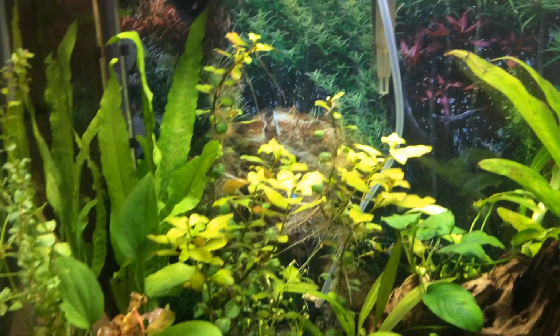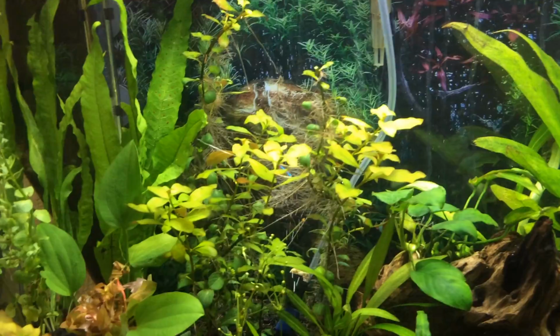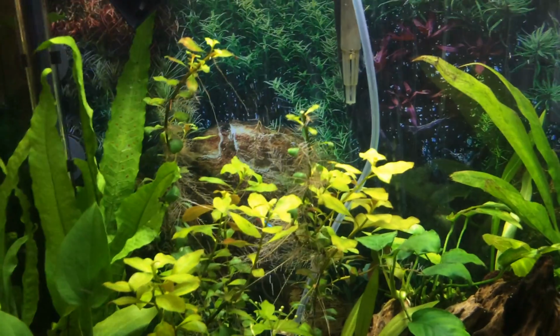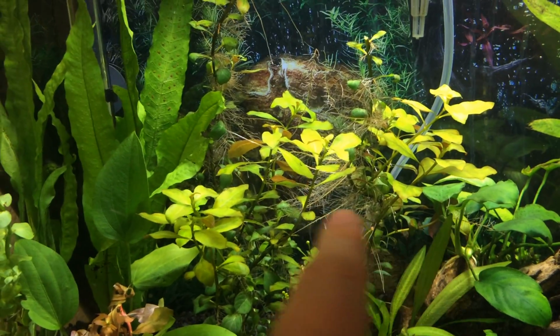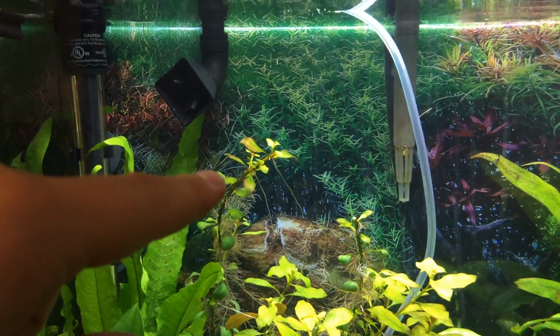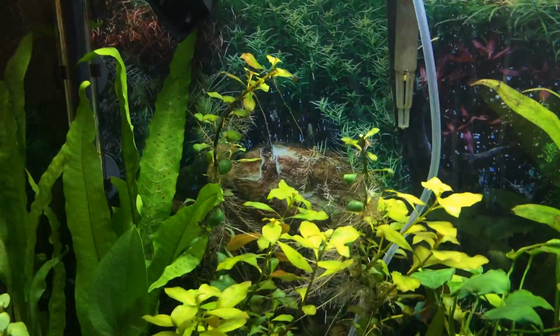But my Ludwigia repens that I bought, I think like a week and a half ago from Petco, the growth was just incredible, like out of this world. They all were about like that tall or so, and within like a week, you can just see how tall that one is. I mean, they were almost like sticking out of the water. Like they're happy as clams.